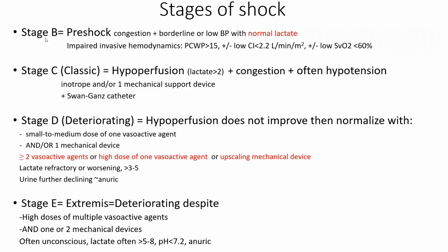So stage B is what I described earlier as pre-shock. So you're congested, and you may have some impaired hemodynamic numbers, such as impaired blood pressure or impaired invasive hemodynamics, low cardiac index, low mixed venous O2, but you have normal lactate, okay? So congestion, some abnormal hemodynamics, invasive or clinical, but normal lactate.